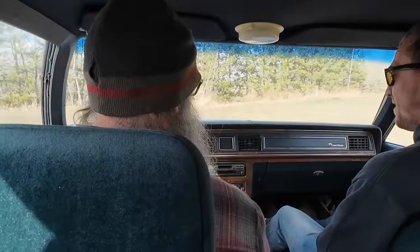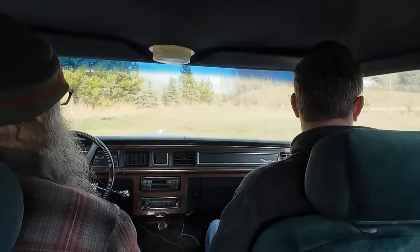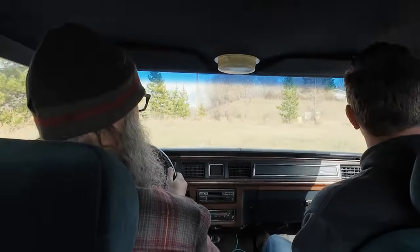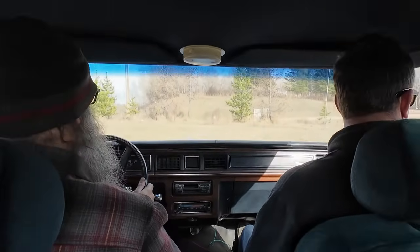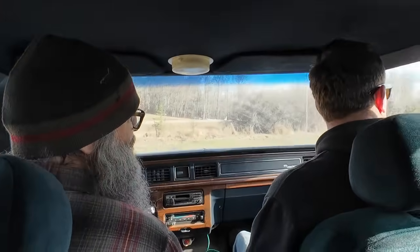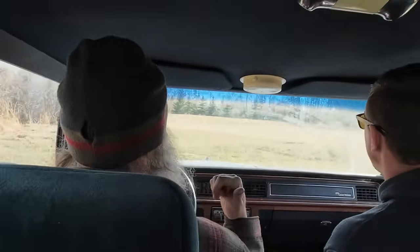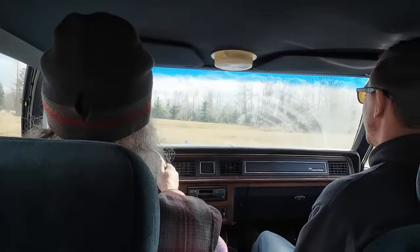I think it has stiffer suspension than the mom and pop ones. Oh yeah. Yeah, because those would be wallowing really hard in here. The yard looks great. Okay. Oh, that's right, there's a rim in the back rolling around. Yeah, I forgot about that.